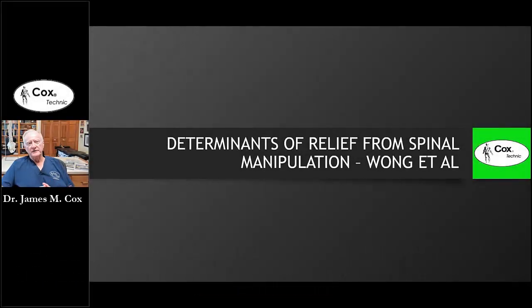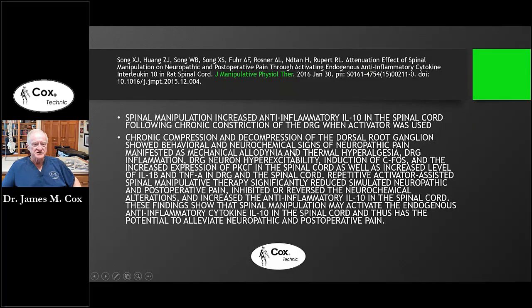This is important. What are the determining factors when spinal manipulation is delivered to our patient that will determine their clinical outcome? In other words, what must take place in the spine to have a positive benefit from manipulation?